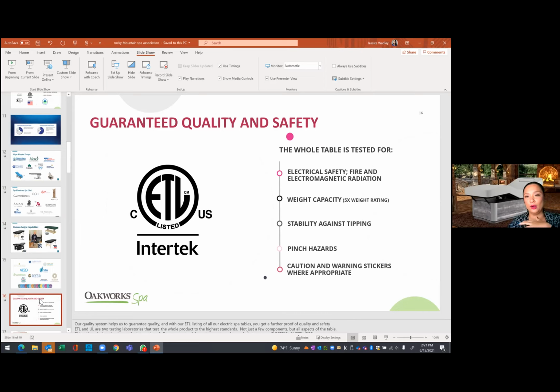So super important. I want to pause here for a moment and talk about electromagnetic radiation. Tables are getting more and more complex. We're putting vibrational therapies in, by the way we do. They're putting in sound therapies, by the way we do. Integrated heat, warming drawers, all of these things, which is fun, but we also need to be conscious of how that is affecting the environment in the room when it comes to what people are exposed to.